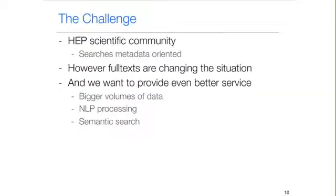Our community of scientists still likes to search in the metadata, and a lot of ranking is sorted by the latest search, because they follow the field and they are interested in the latest papers. But as we ingest more and more full text, we need to come up with a better search.